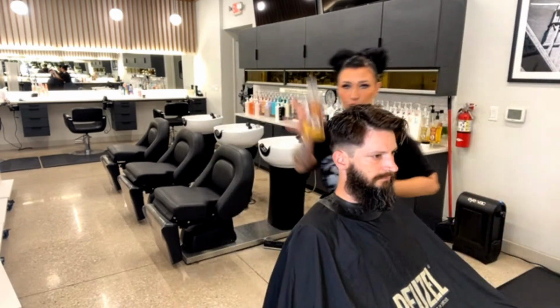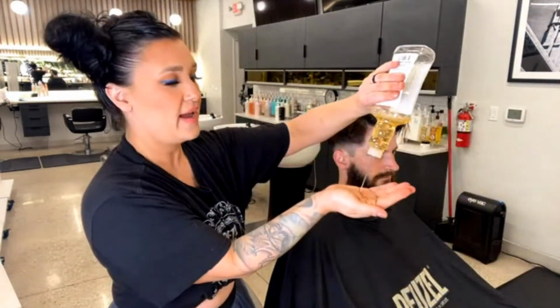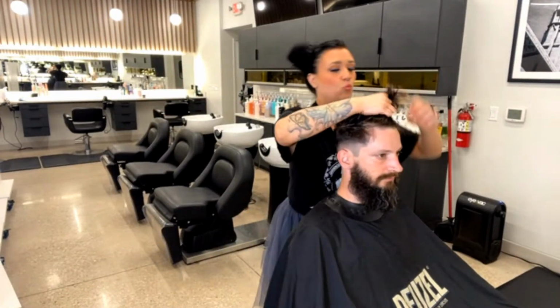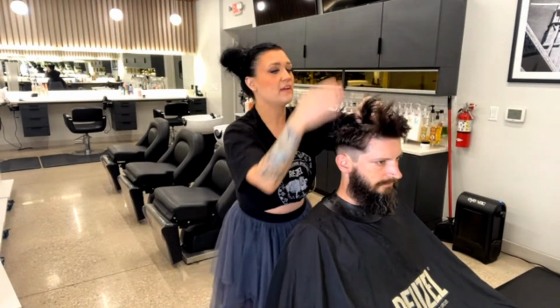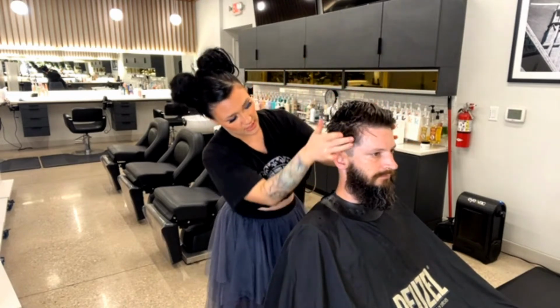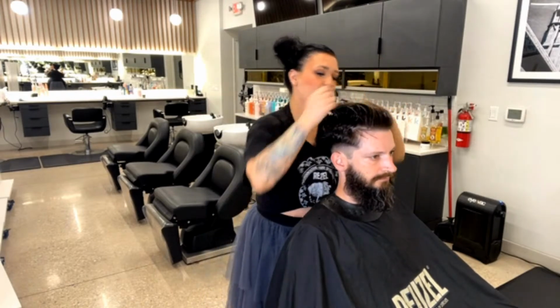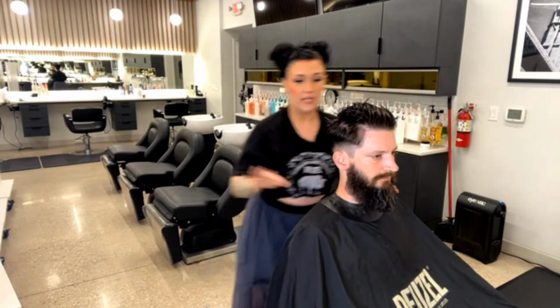Grooming tonic, this is my favorite product that Reuzel makes. Fill your palm up with that product, and I'm going to work it through all of his hair. Make sure you're getting the sides as well. It's got a tiny bit of shine, and you definitely want even the short pieces on the side to have the same finish. So we're working it forward, making sure that it is nice and saturated.